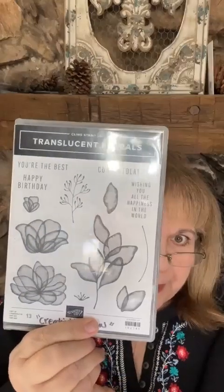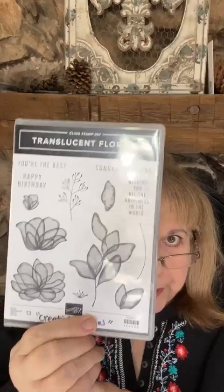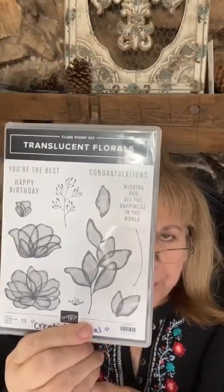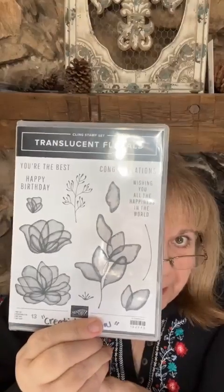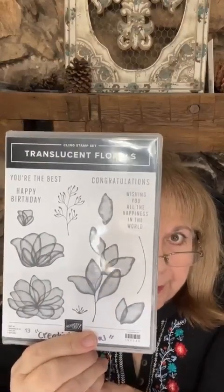I know some people keep saying, well, we've got a lot of flower stamps already. And that's true. We do have a lot of flower stamps, but this is different. We don't have anything like this with see-through. I know, it looks really good, right? So that's the nice part about it. It's so different from what we already have.